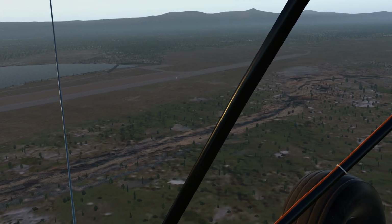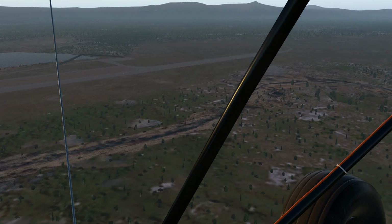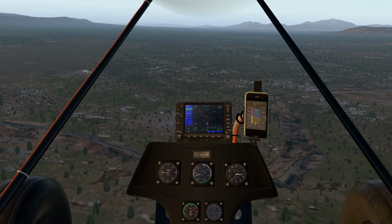And then we'll turn around and land on that thing. And it shouldn't be too bad. Shouldn't be too bad. And it looks like we just have one way to taxi off there. So if we go by, we'll have to back taxi, but that's okay.